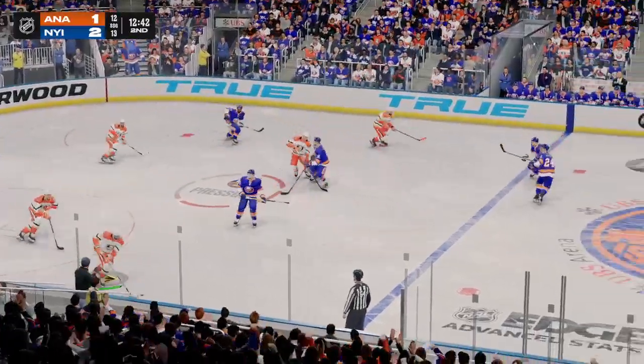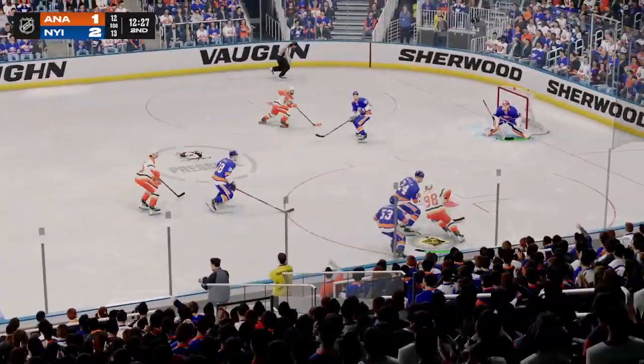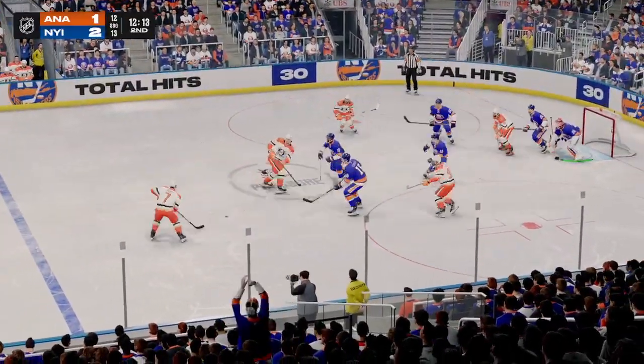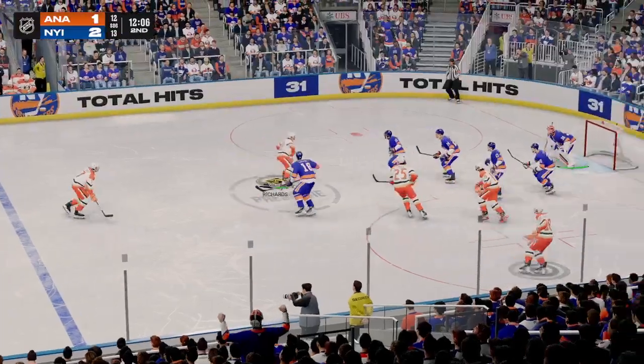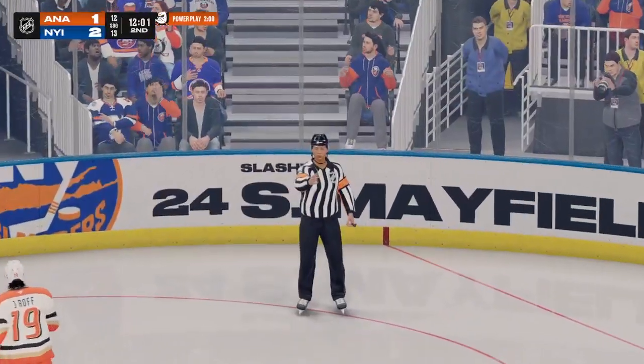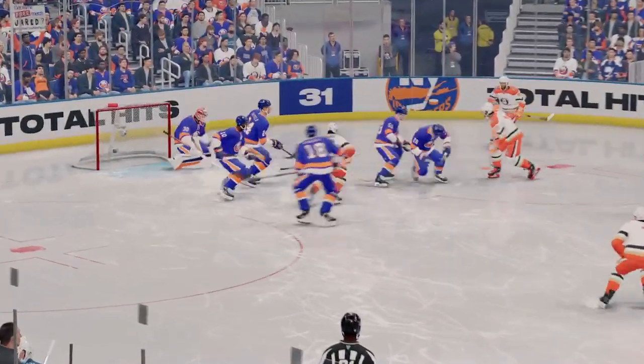The Ducks gain possession along the wall. Into the offensive zone, down the right wing. Handles a sweet feed. Feeds it over. Lets it go. Let's see what the officials are calling. Well, the penalty killers are going to have to be up to task on this one, protecting that one goal lead.